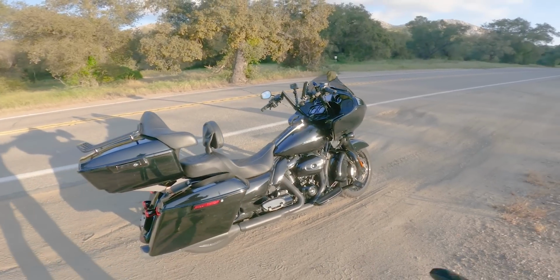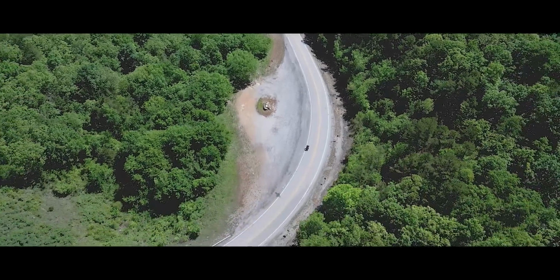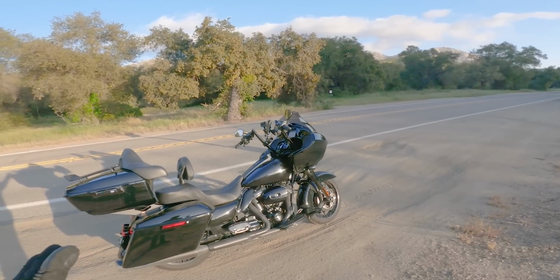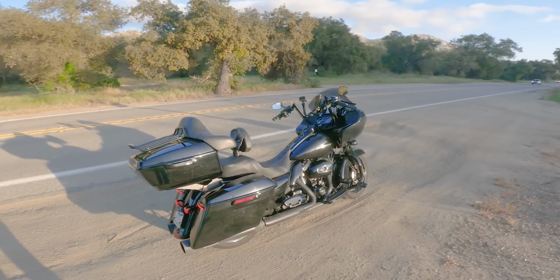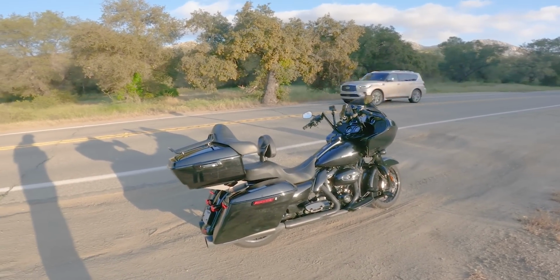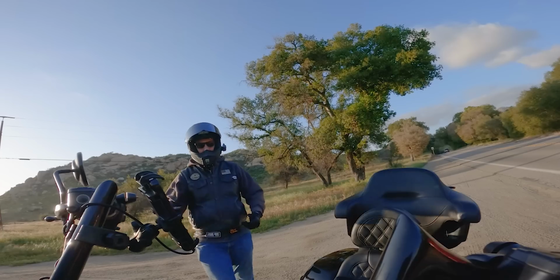It is not my daily driver. I've done most of those miles out in the middle of the country, traveling around the country on this motorcycle. Spoiler alert, this is the best motorcycle I've ever owned, but not to worry, because this video is not all sunshine and rainbows. There are some things on this bike that I believe Harley-Davidson either has addressed already or I feel like they need to address. So let's jump on the bike and let's go.